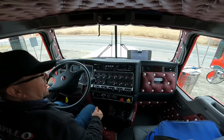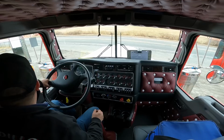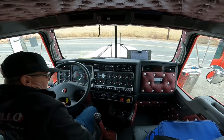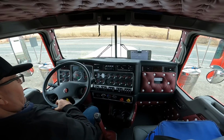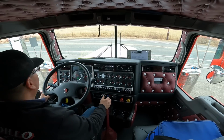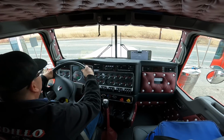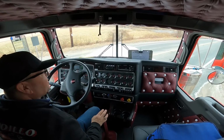Try and beat the rain. When we get to Kenworth, we'll take a closer look at everything. Oh, I should put my seatbelt on for safety. Brand new seatbelt. My truck's got 51 miles on it. We'll start in second, we're bobtailing. Here we go. Shift. There it is.